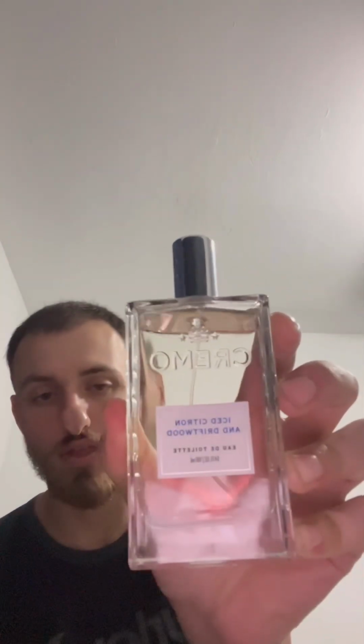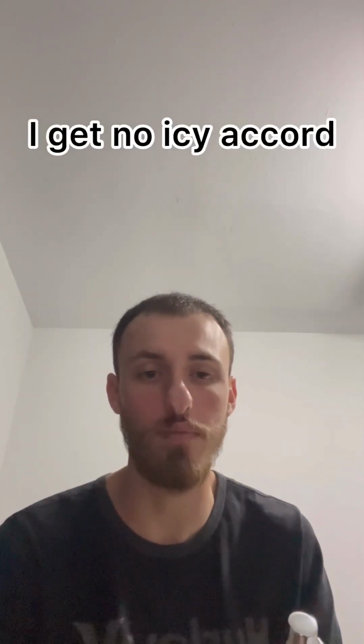So this is the last scent that basically falls under the basic category. Coming in at number 12, we have Iced Citron and Driftwood. So much like the citrus and mint leaf scent, the citron note was very dominant, and that was all you smelled in the scent. This is no different. The only reason it ranks higher is because it lasts a decent amount of time on my skin and has a fairly decent dry down. But overall, it's just a very linear scent with that citrus, and that is why it ranks low for me.